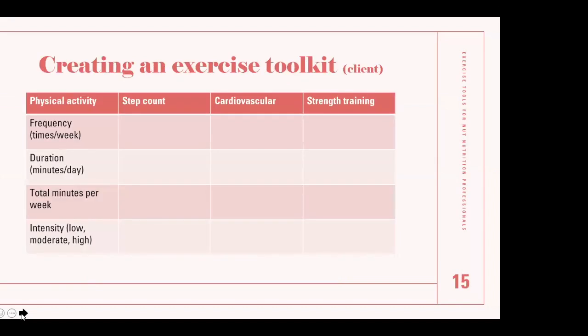So next up, I have 2 charts here back to back. I created these charts so that you can add them to your client intake process to make it really simple for you to start recommending physical activity. So this first one is for your client, and the next one is for you.